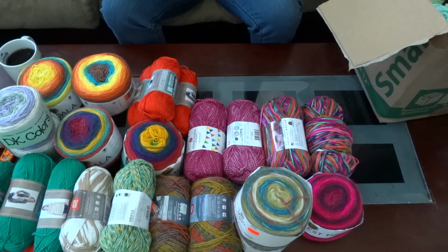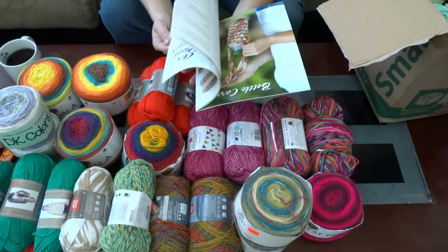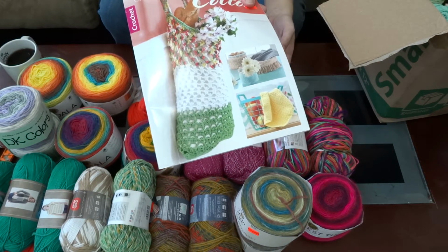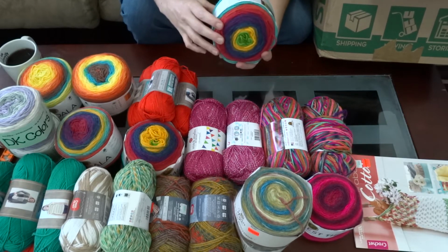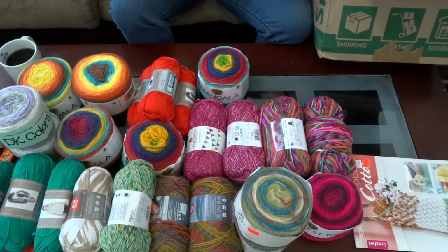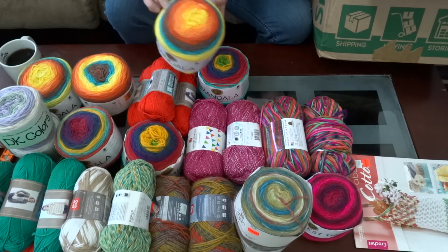I got, oh my goodness, All About Cotton. She sent me a book all about cotton, different patterns. Oh my goodness. Look at that. I am gonna have so much fun. Let's see what else I got in here. I got another Mandela Wizard. So I got two Wizards. And it looks like I got another Thunderbird. I did. Look at that.